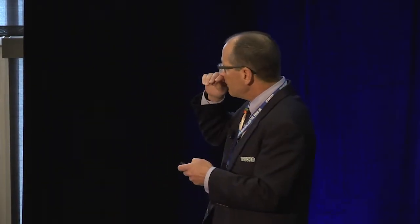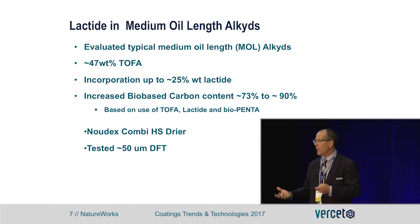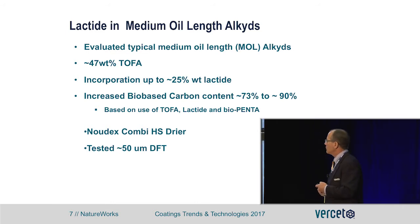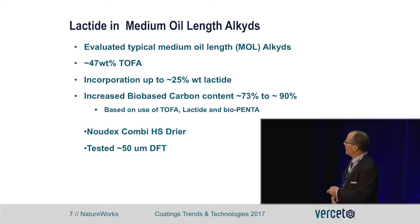So we did a case study involving a variety of formulations looking at a medium oil length alkyd. These were around tall oil fatty acid content of 47 to 48%. We looked at changing and incorporating lactide up to 25% by weight. I'll talk by weight in these tables, but obviously moles matter. And so the stoichiometry was maintained such that we could obtain similar degrees of polymerization, similar acid numbers, get roughly as best we could an apples to apples comparison as we replaced some of the molecules with the lactide.